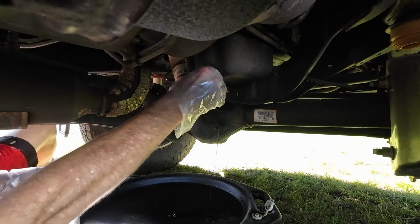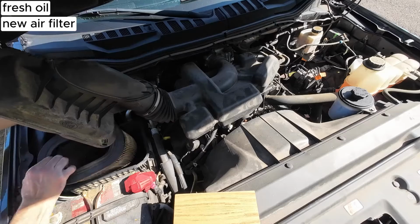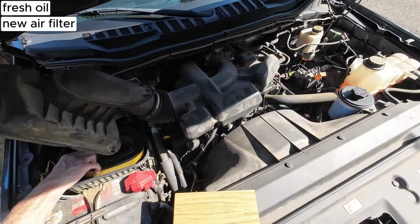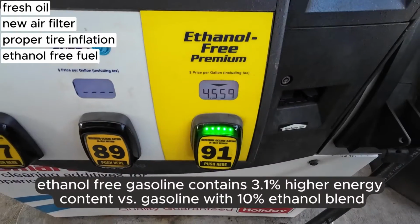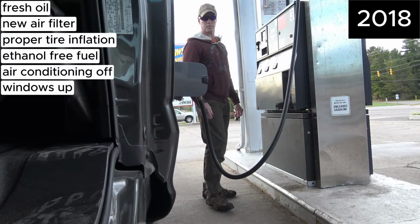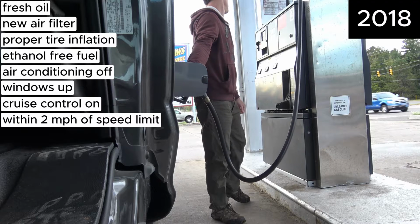I incorporated several controls in order to minimize variables. These controls include fresh oil change, new air filter, Ford recommended tire pressure of 60 psi in the front and 65 in the back, premium ethanol-free fuel, no air conditioning, windows up, cruise control turned on when possible, and staying within 2 miles per hour of the speed limit.